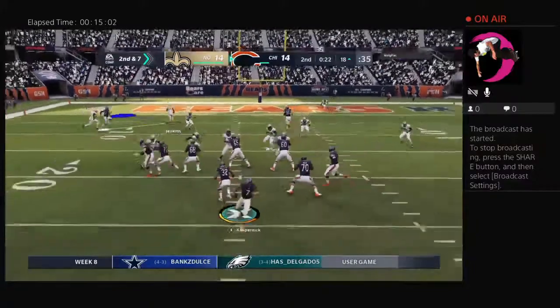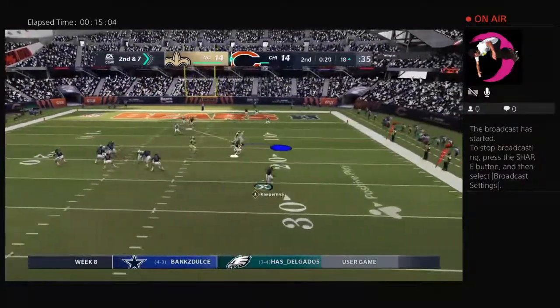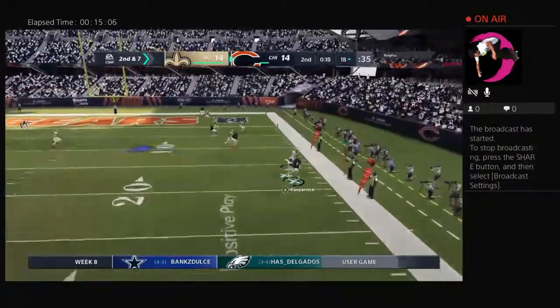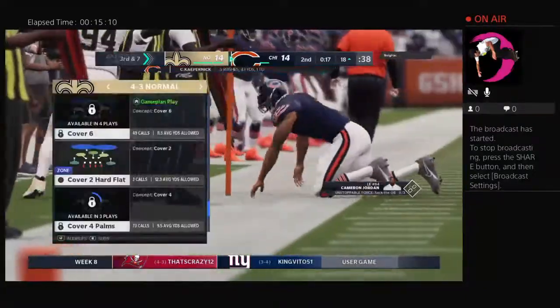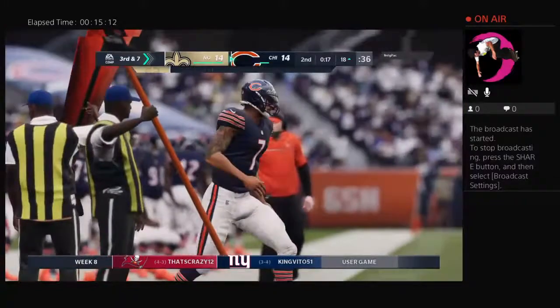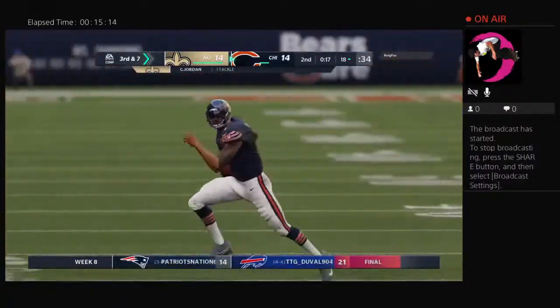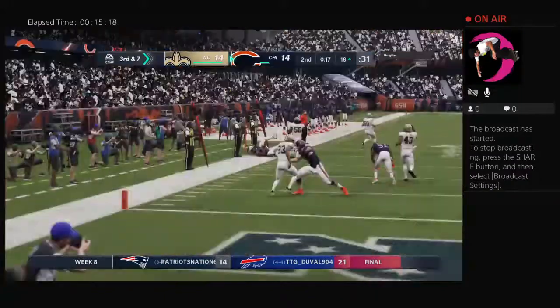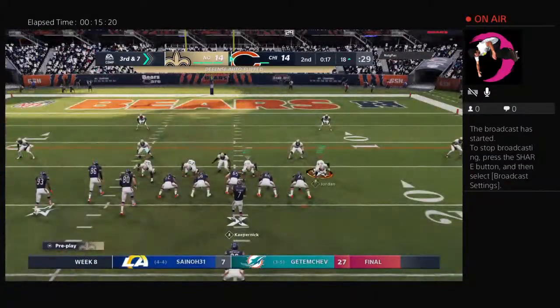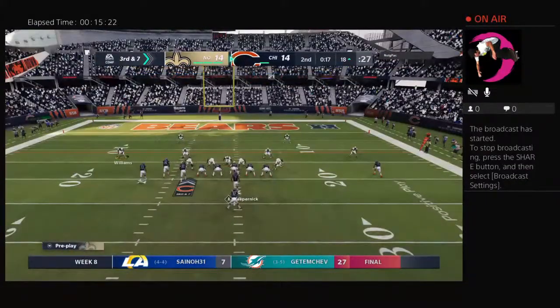Now Kaepernick operating on the bootleg, rolling to his right. And I think the ball's out. And this will get out of bounds right at the line of scrimmage. So fortunately, they're able to hold on to the possession. All in all, no gain on the play, and it'll bring up third. So possession still theirs, but now they face a third down.